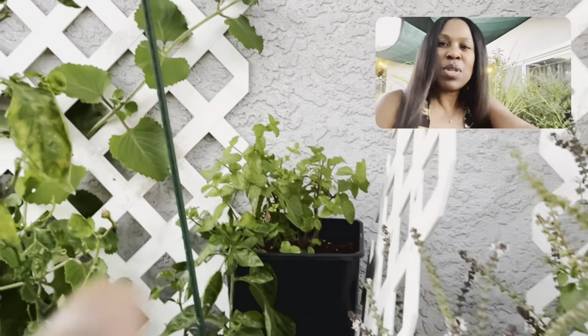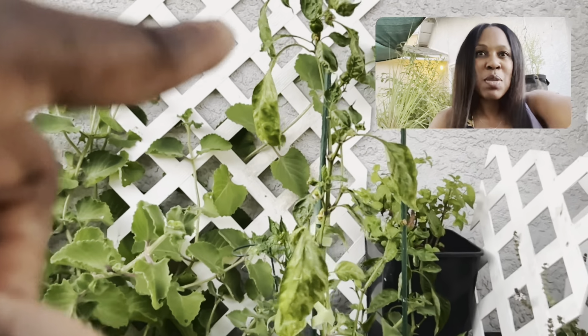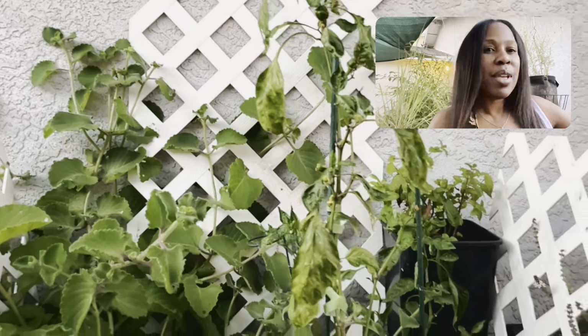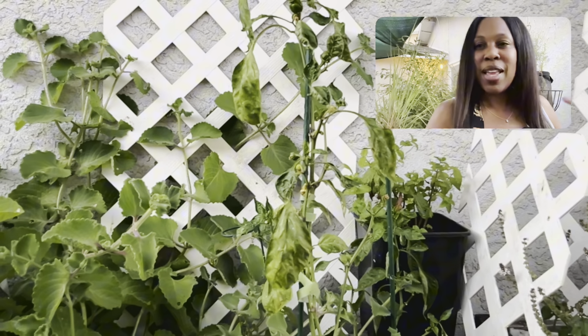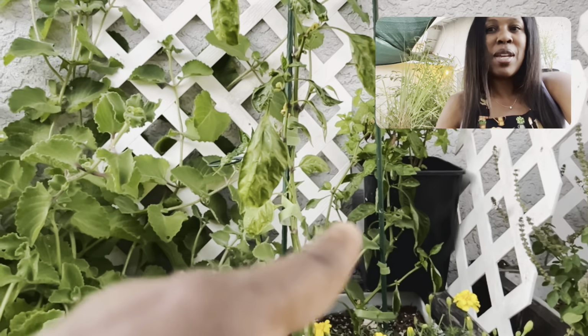So this one is another mint. These are some pepper plants that I have up here. So this one is putting on. This one is the dragonfly pepper. They're like purplish in color and they're more like mini bell peppers. I have an ivory, that's a nice big bell pepper, and the chocolate beauty back here, that's a nice big bell pepper.